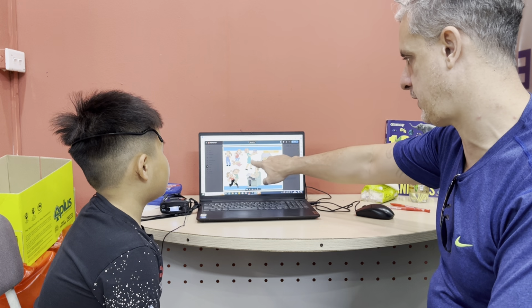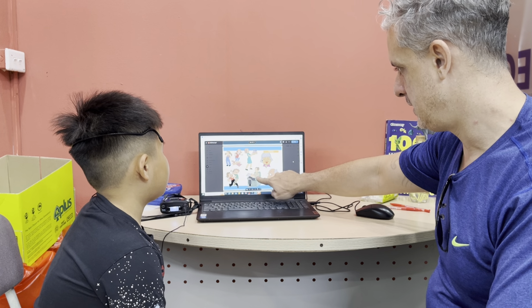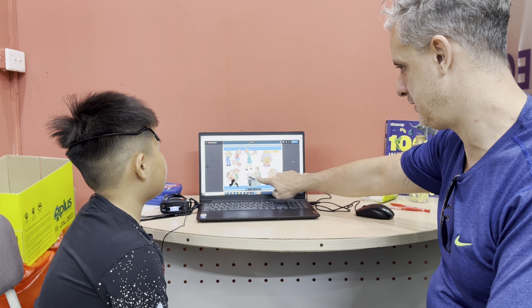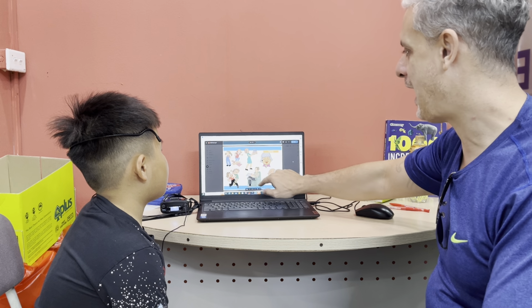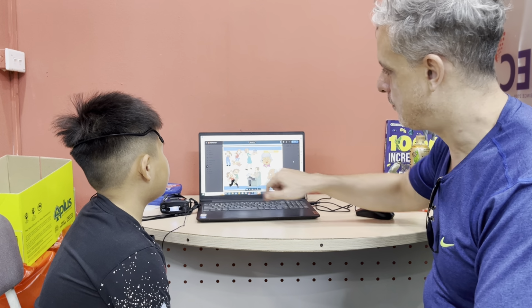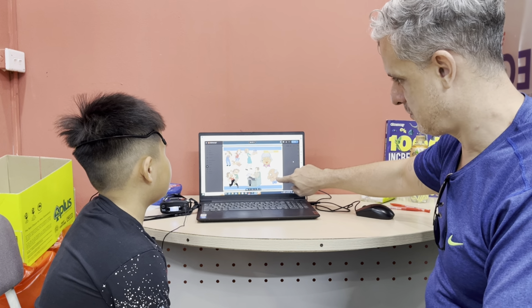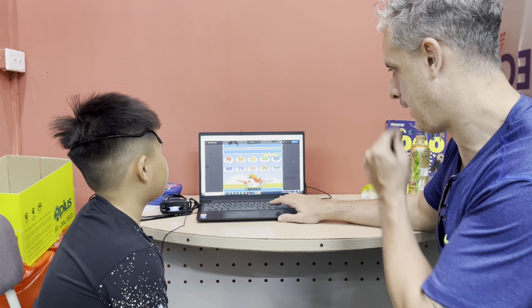So, who's this with the cake? This is? Mom. Dad. Mom and dad. Who's this? Sister. Brother. Grandmother. Grandfather. Very good. Okay, now we're counting 10.